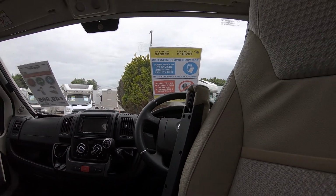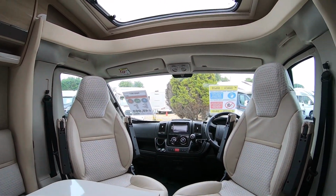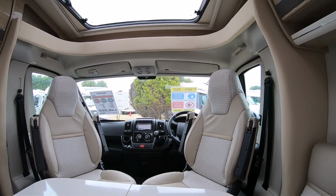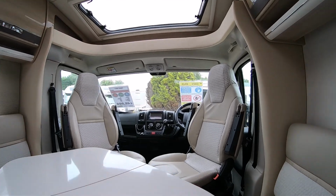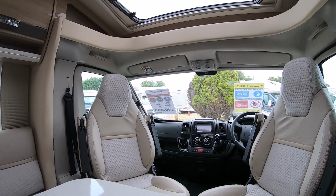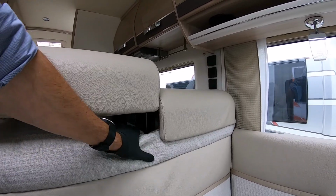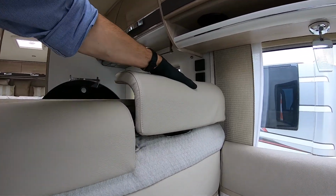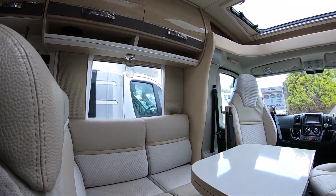So as I've said, these seats fully rotate around. The table also rotates and goes up and down, so you can get that into any position that's comfortable for both drivers and passengers, as you can see. And that's a little strengthening arm for the table there. And then this is a clever little system. This pops up to reveal the seat belt under there, but then pushes down to just become part of the seating arrangement there. So nice little L-shaped lounge here.